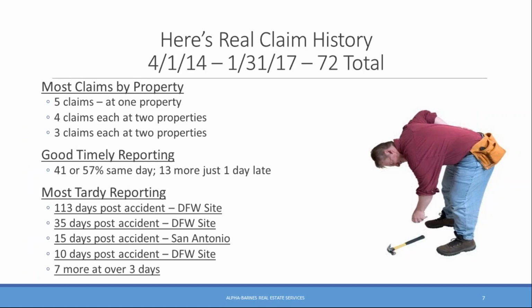All right, one more slide. Let's look at properties. So we have one property that has 5 of the 72 claims. 4 claims at 2 others and 3 claims at 2 others. Now, if you've got a big property, a lot of people on staff, or you've had a lot of turnover, that's going to happen. But that hopefully is not the norm.